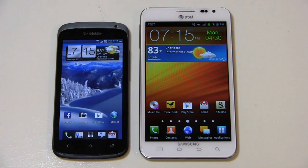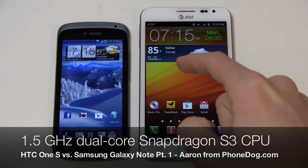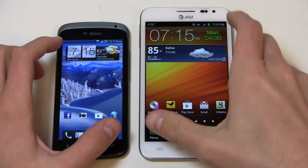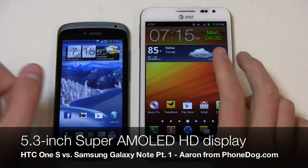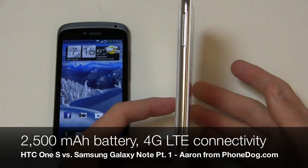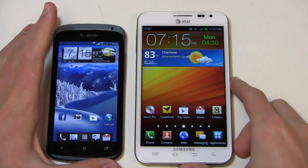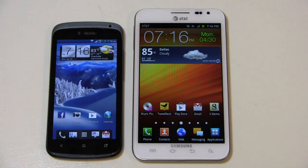It's available now at AT&T for $299.99, and it's packing a 1.5 gigahertz dual-core Snapdragon S3 processor. So keep in mind, same clock speed, both dual-core, but this is the newer version. This is the older version, S4 and S3. A 5.3-inch Super AMOLED HD display over here, an 8-megapixel camera on the back with 1080p HD video recording, a 2,500 milliamp hour battery to power that big 5.3-inch display, and then it has AT&T's 4G LTE connectivity on the AT&T version, at least.